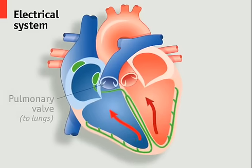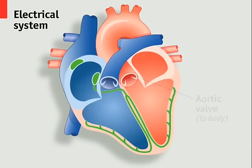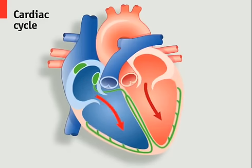And the blood is then pumped through the pulmonary valve on the right to the lungs and the aortic valve on the left to the rest of the body. These valves close and the cycle then restarts.